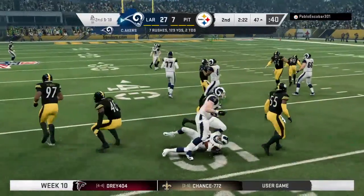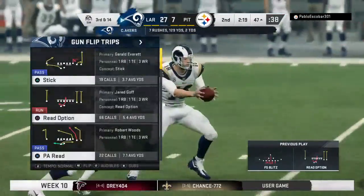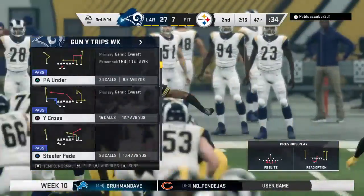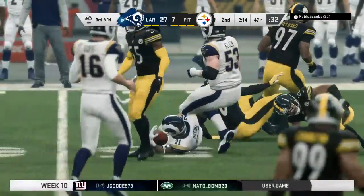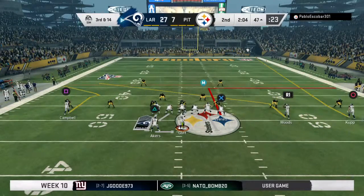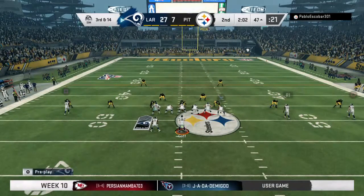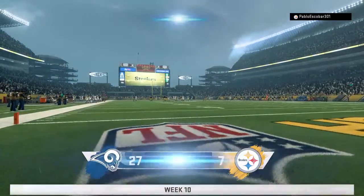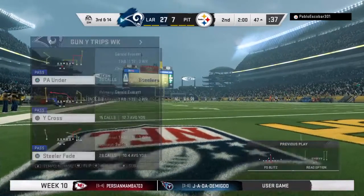And he'll get this one across midfield and down into Steeler territory. He's able to get 4 back on the run, but now they'll have to find something here on 3rd and about 14. And we've hit the 2-minute mark in this first half of action.